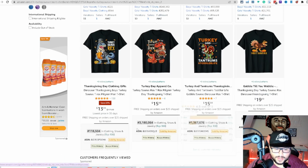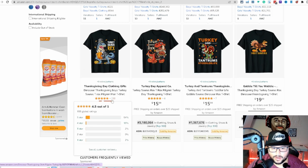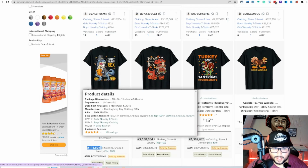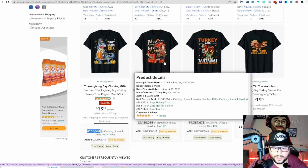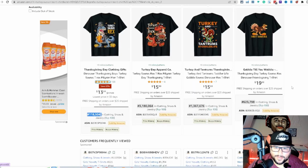You can see that this one right here, 118k BSR, and it's doing some damage. 198. It's basically a T-Rex dressed up as a pilgrim, holding a turkey with some pumpkin side turkey, right? And see what they did here. Very similar, more of a happy type of T-Rex compared to more of an angry type of T-Rex, right? And this one too as well.